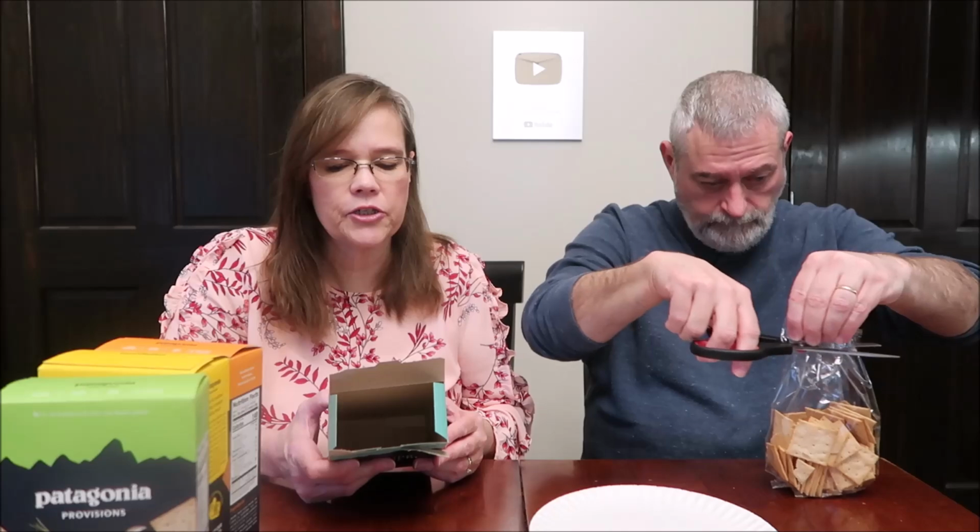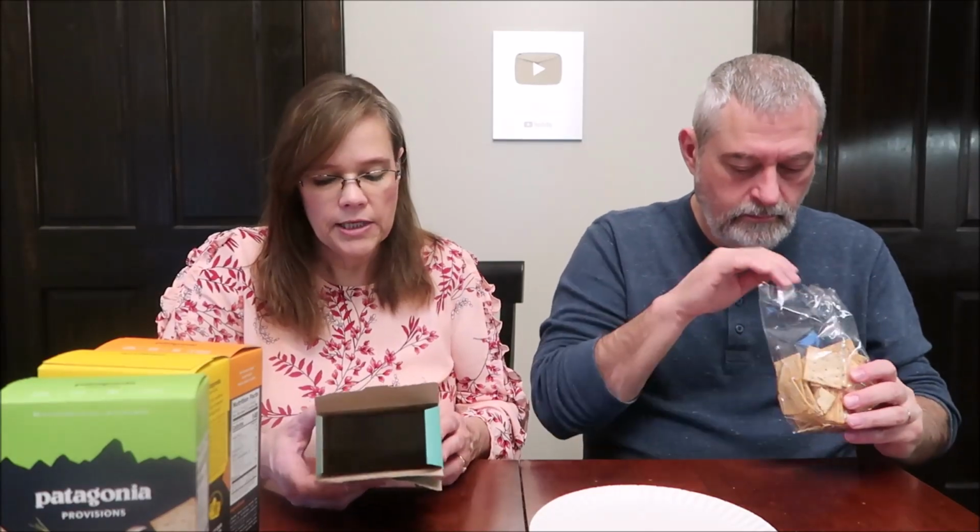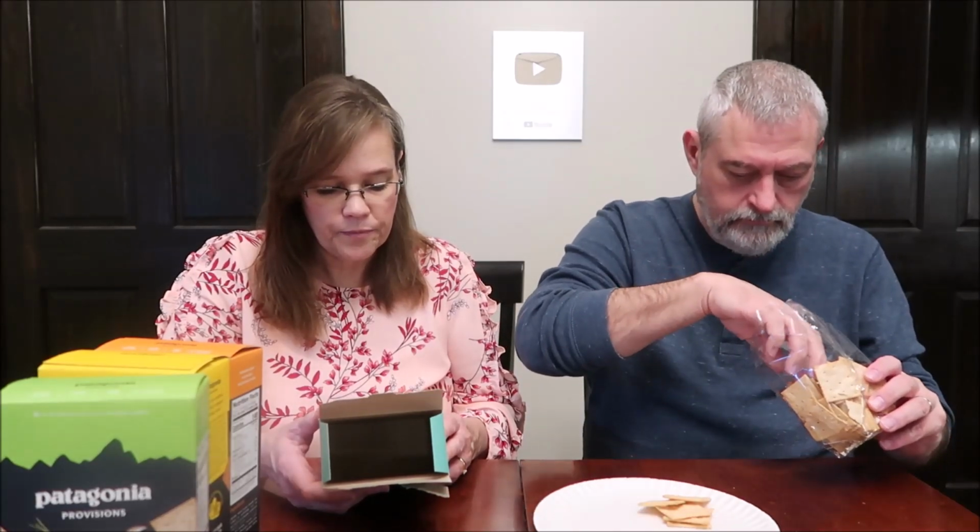It says, we're in business to save our home planet. USDA organic, plant-based, non-GMO, 100% recycled carton. Simple ingredients, no added sugar, sourdough sea salt, organic crackers made with regeneratively grown wheat, plant-based, fresh baked flavor. 4.5 servings per container, 10 crackers, 30 grams is 140 calories. And these are distributed by Patagonia Provisions out of Sausalito, California.